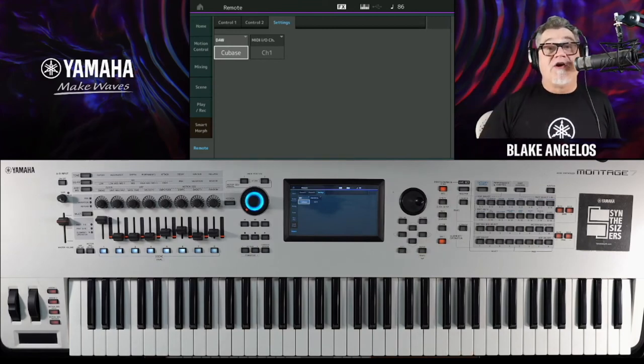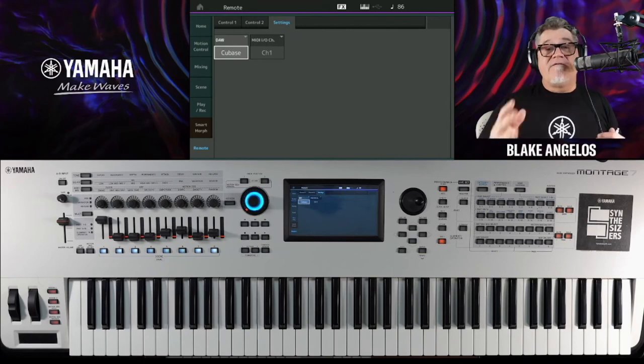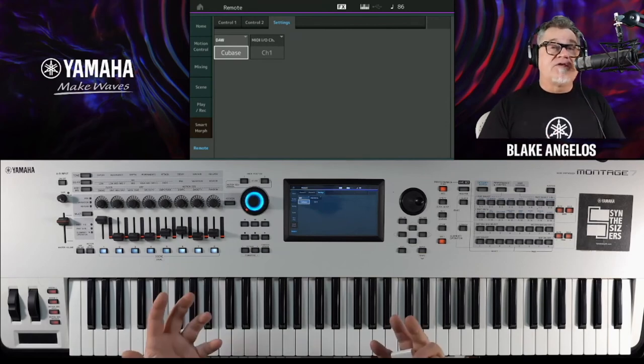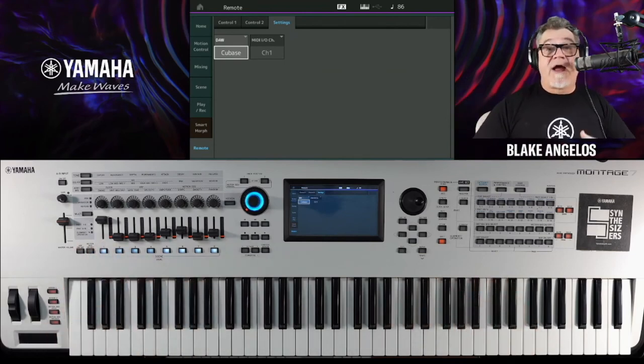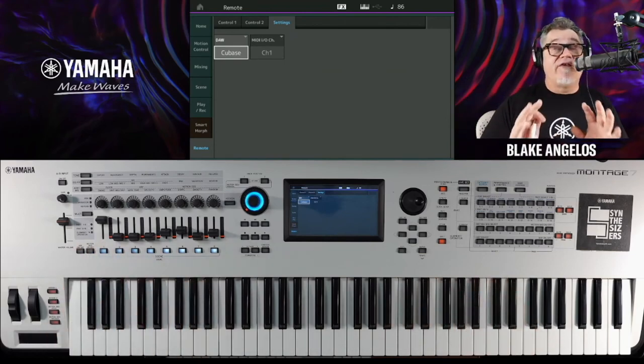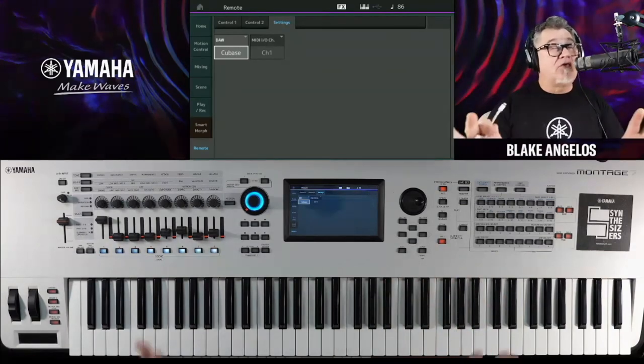There's also SoundMondo. So SoundMondo is our social sound sharing site that we have nearly 100,000 sounds up there for all of our products. That means Montage, Modi X, YC, CP, the Reface series. Very cool. You can save your own sounds up to SoundMondo. You can download the sounds that are put up by all of our end users all over the world. It's a very cool way to get new sounds quickly and easily for free. All you need is the Google Chrome browser on Mac or PC. So you have to use the Google Chrome browser.